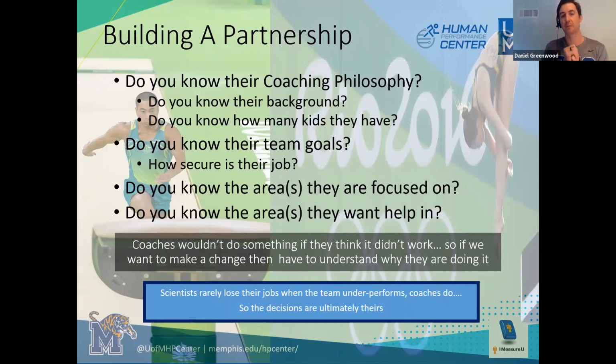I mean, the two pictures in the background are neat little examples of how you need to understand coaches' backgrounds before you can actually do research. And so on the left is one of our Australian gymnastics athletes.